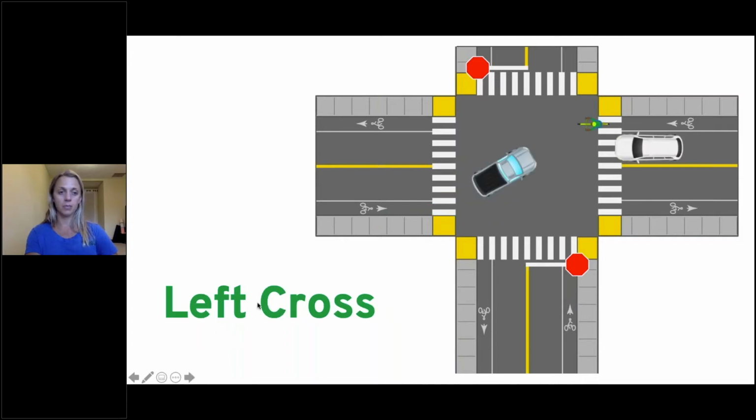Similarly, this example is called a left cross. You can see the person driving in this truck here is making a left-hand turn while there is a person on a bike entering the intersection going straight. This results in a crash right there and can be easily avoided if the person driving notices and pays attention to these bike lanes and waits for the person on the bike to make it through the intersection and other cars and then takes that left-hand turn.